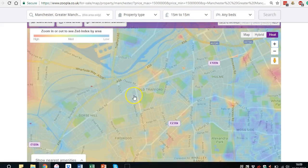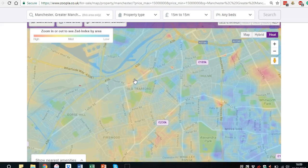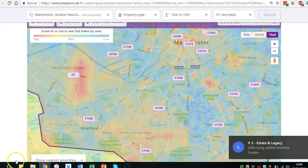It's got its own Metrolink station within Old Trafford near the stadium that gives easy access to all different parts of Manchester. So whether you're going to Media City, whether you're going to City Centre Manchester, whether you're going to other parts of Manchester to work or see friends, you've got easy transport links to do that. Secondary to that, schools. Trafford, the area that Old Trafford is actually in from a council perspective, is renowned for having very good schools. So that's another indication that could help house price growth.